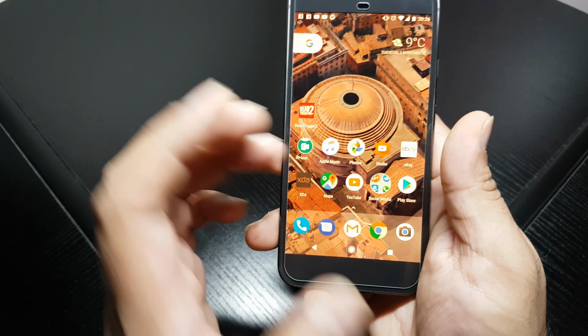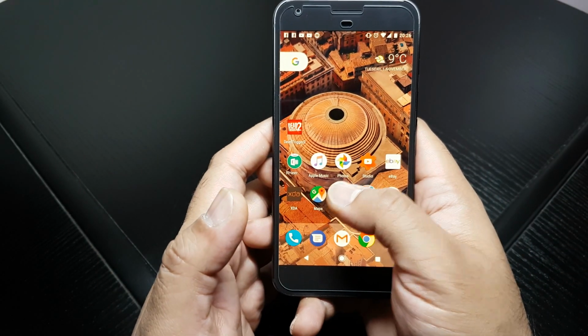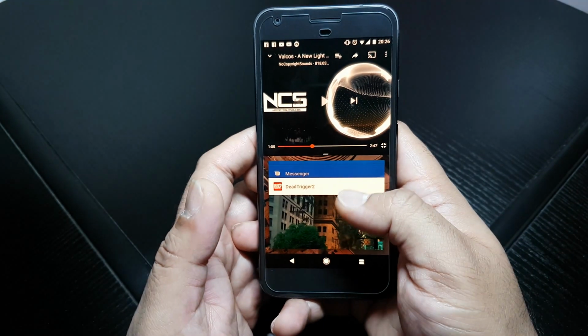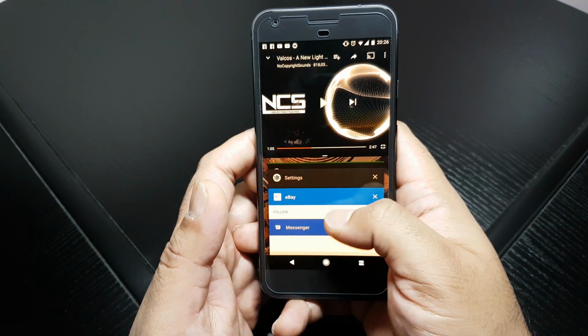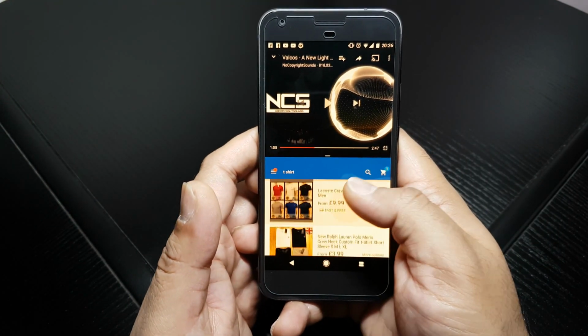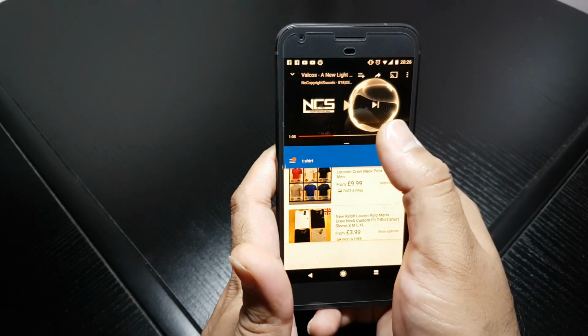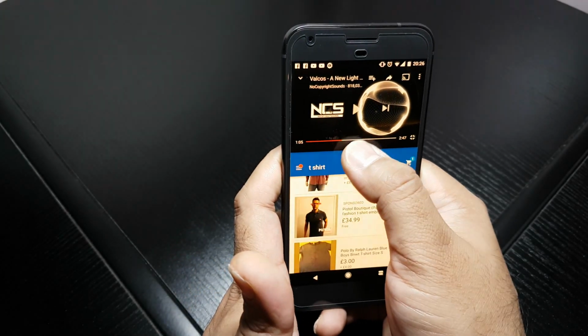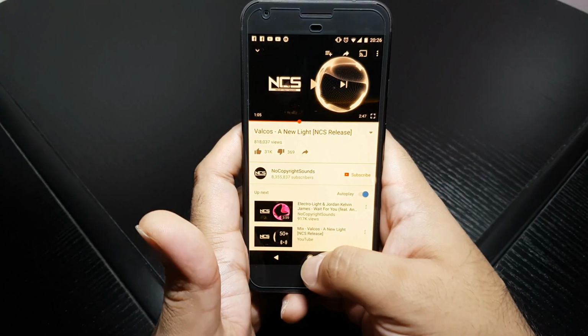What else? Split screen mode. So if I bring up, say, YouTube, press on this, and I can bring up, say, eBay. This is one feature I absolutely love that they've put in here. Works great.